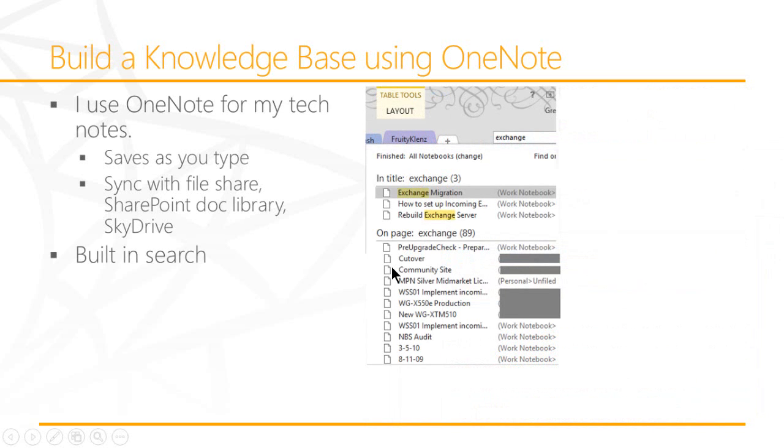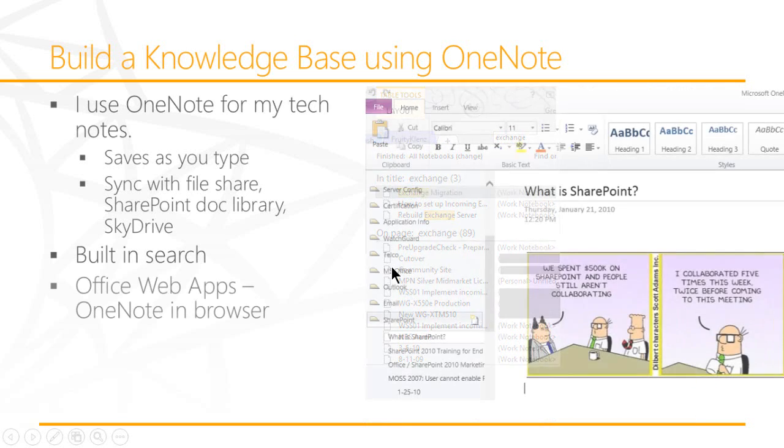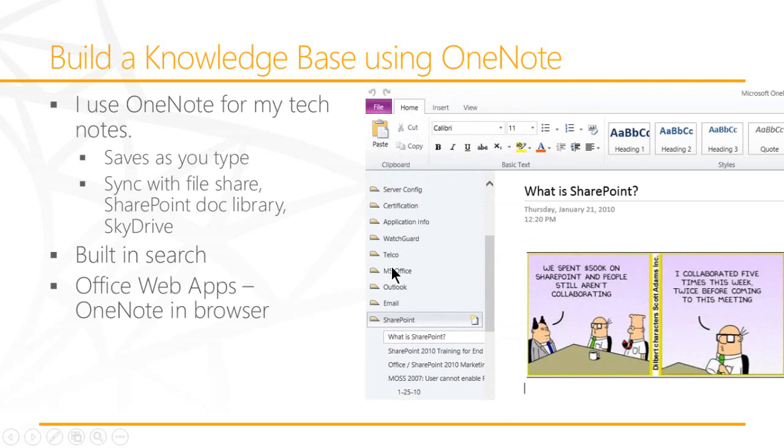in the right column. What I like about it is that you get built-in search. It doesn't rely on SharePoint or anything like that. It also OCRs all the graphics, okay?